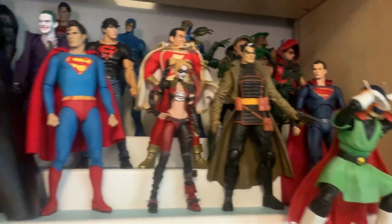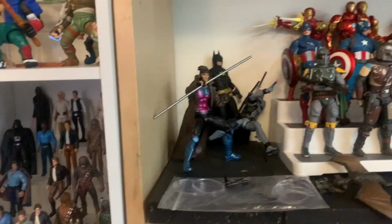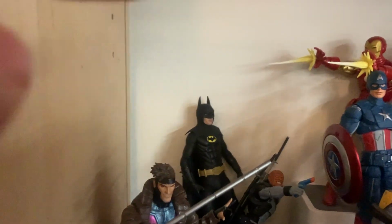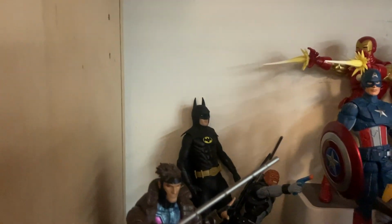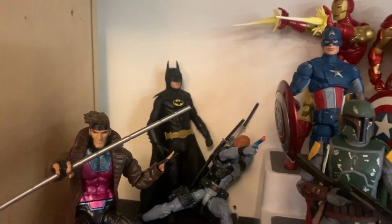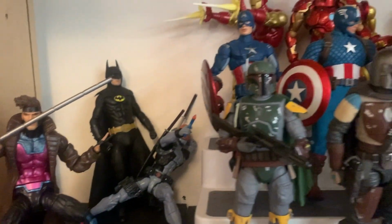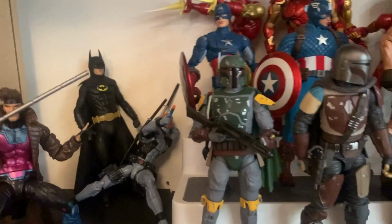Oh, great, man. More random figures that I love. Keaton Batman. Very excited for the Mezco version that's coming out at the end of the year. And SH Figuarts is hinting at a Keaton Batman that they're probably gonna do. Deadpool fell over.